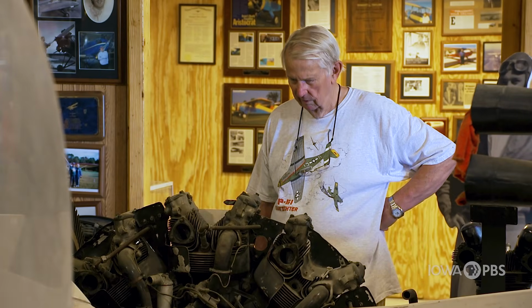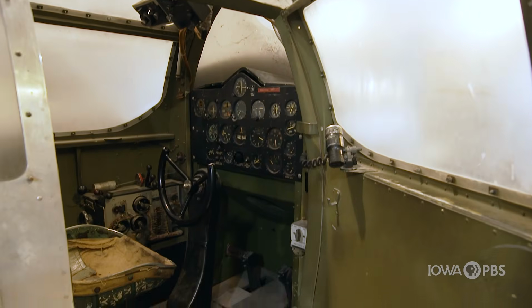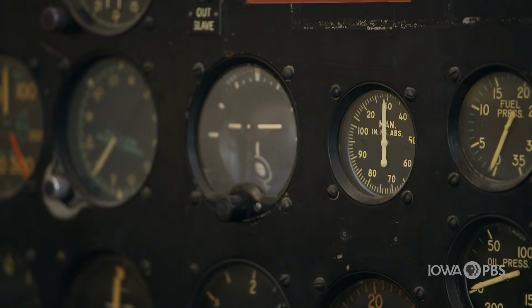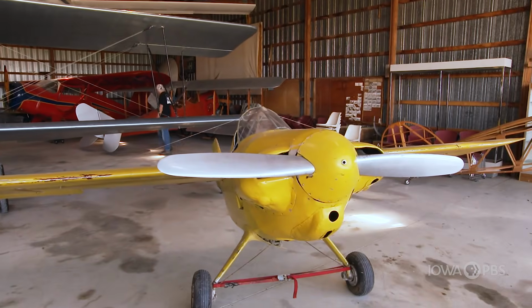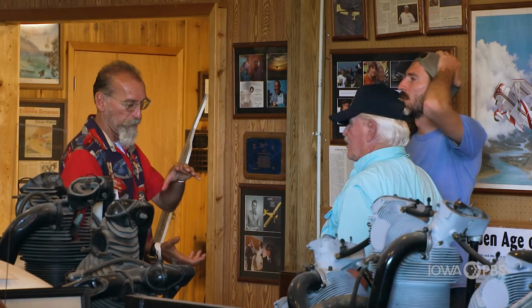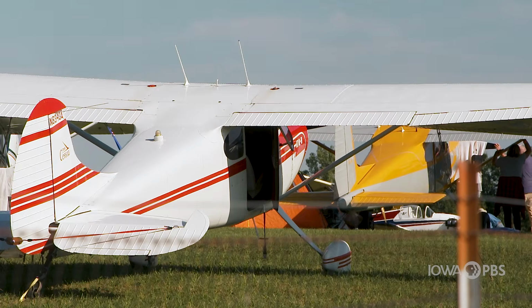The annex has models, it has aircraft engines, it has various other memorabilia with aircraft, a couple of early simulators, Link Trainer, probably the oldest Link Trainer in existence. The showcase of mechanical memories displayed at the Air Power Museum draws visitors from all over the country. Loveland, Colorado native Caleb Batke has been visiting the museum for almost a decade.